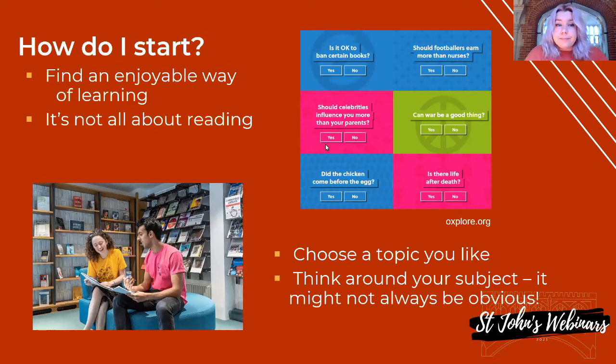Where do you start? Yeah, find an enjoyable way of learning, as I said, and do remember it's not all about reading. Find a topic that you like. It will be much easier if you find something that you're genuinely passionate about and do some research in that particular area than it will for you to read or engage with a bunch of different things from different areas of the subject. And also think around your subject. It's not always obvious, and especially if the A-level curriculum is quite different to the university curriculum. What might also be quite useful is to look at first year university reading lists and see what kind of topics come up and explore some intro level stuff to some of that.